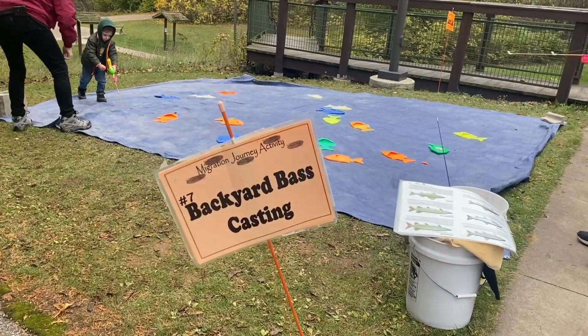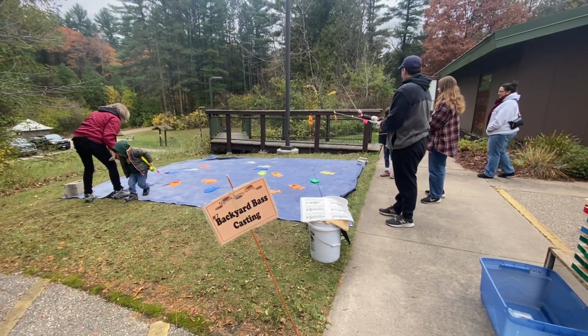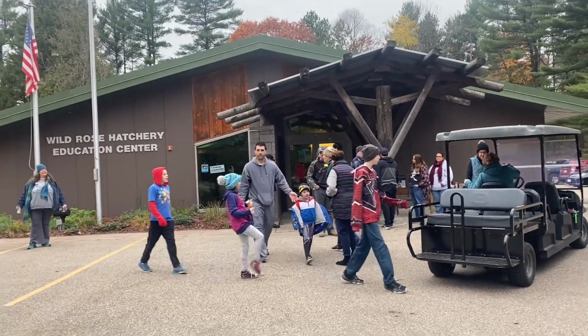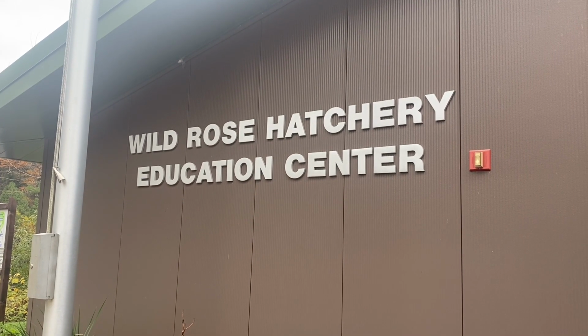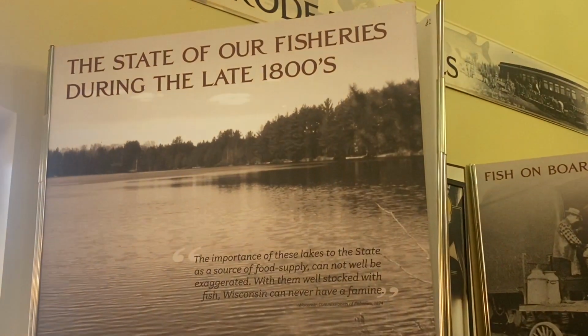It's a celebration at the Wild Rose Fish Hatchery at the end of October. There's fishing games and activities for all ages. We also received a guided tour of the modern facility and heard about how they raise fish today. Kids can learn to cast and identify fish. You can walk down to the 1908 hatchery and see brown trout.